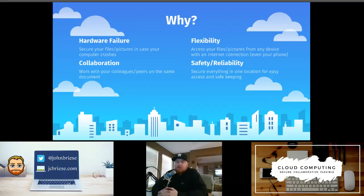First off, hardware failure is such a key point. I see students and teachers all the time whose hardware fails. Guys, technology fails. That's part of life. Cell phones die, laptops die, desktop computers die, hard drives fail, and you lose everything that was saved to the computer. When that happens, all of the files, if you've only saved them locally, they are gone.